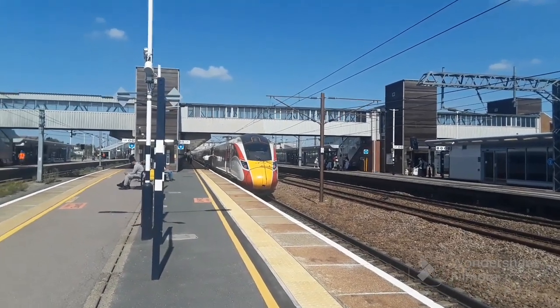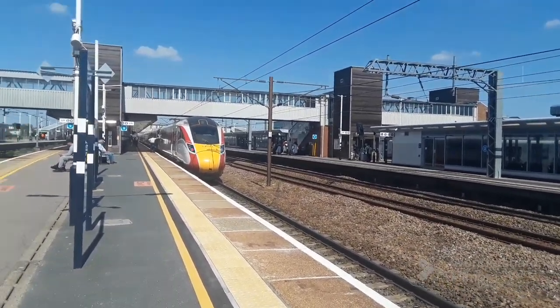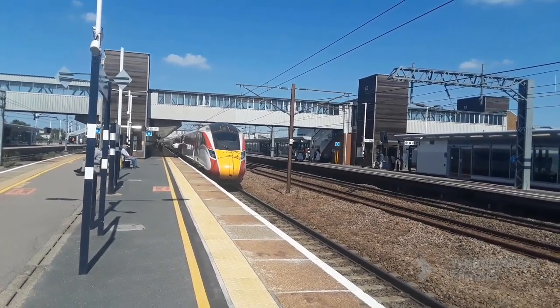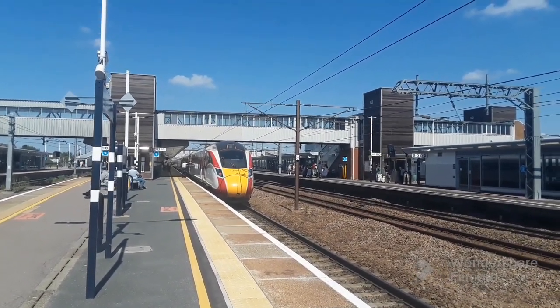Whilst I was getting myself set up, a Hull Trains Paragon service passed by, bound for London King's Cross. I'll assume he's from Hull because it is Hull Trains. It had a nameplate, William Wilberforce, can't quite remember what the number was.